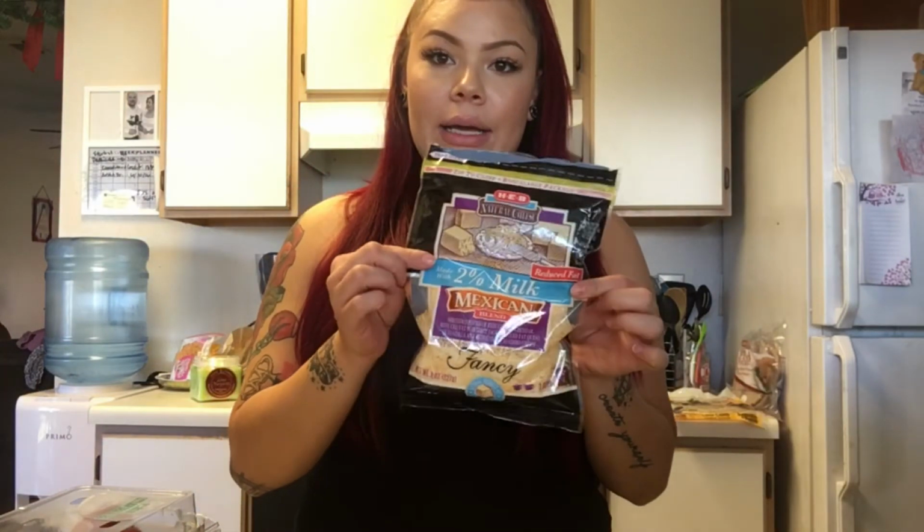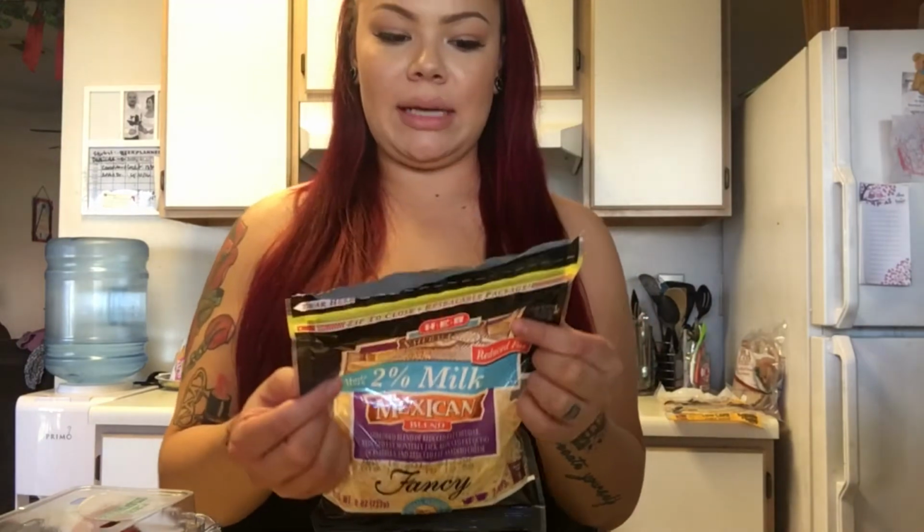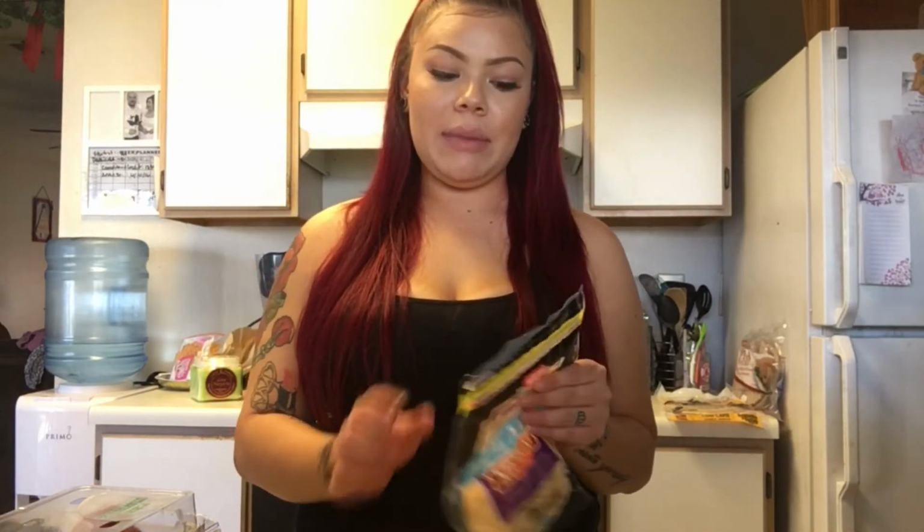So I don't use cheese all the time, but if I do use cheese, I use the 2%, made with 2%, because it's just a little less fat and it's a little less calories. And I really make sure to look at the serving size and only use a portion of the serving size. I don't even use the whole serving size because I really try to keep my dairy low, just because of acne reasons. Dairy is just not the best. I still have some, it's just not the best for you.